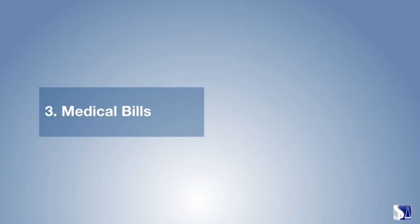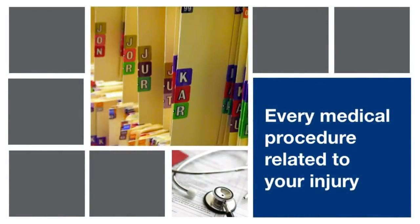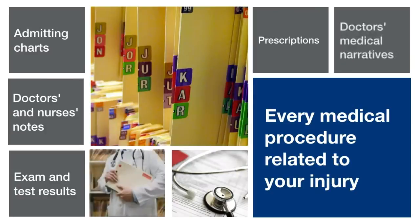The fourth section will be medical records. This is for all documentation related to your medical treatment. Although similar to the previous section, here you'll include a chronological listing of every medical procedure and treatment related to your injury. Attach copies of all of your medical records including admitting charts, doctors' and nurses' notes, exam and test results, prescriptions, and doctors' medical narratives.